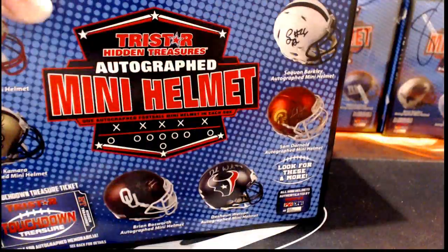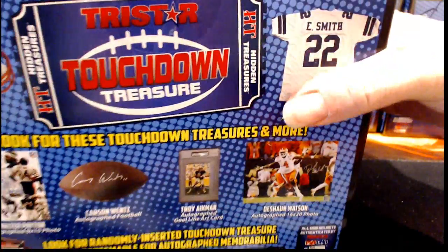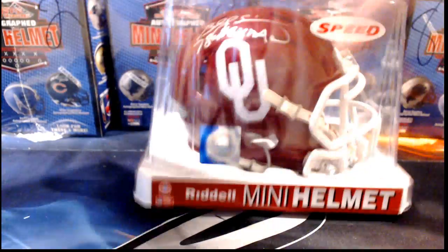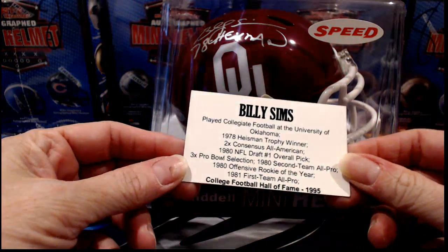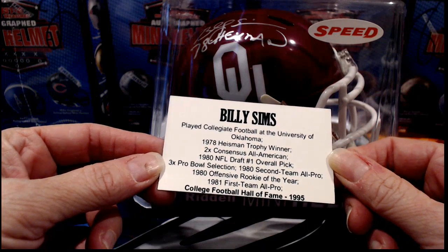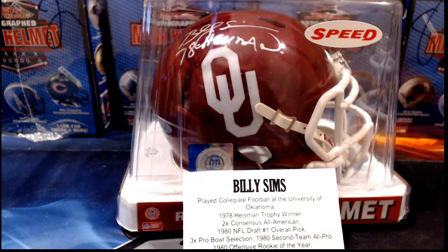All right. So then, let's see who we've got in our first box. This is a collegiate helmet, but you guys know on collegiate helmets, well, maybe you don't, but if you don't, it will go to their current team if they are active and there's no NFL team listed, which there is not an NFL team listed on there. And if they are retired, which he most certainly is, Billy Sims, then it's going to be the team that he played for the longest.